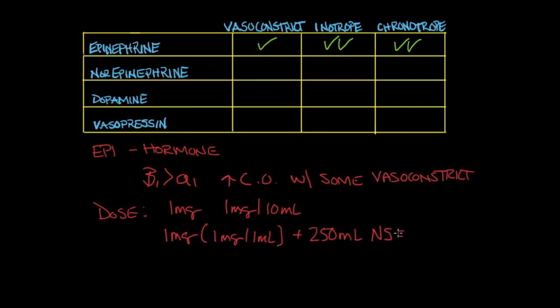And this is going to give us a concentration of 4 micrograms per milliliter. And we're going to take that and our starting dose for this will be 0.05 micrograms per kilogram per minute. Now, you may see in some references in some books, they won't give these dosages as weight-based. And that's fine. It doesn't mean that it's wrong. Just the weight-based tends to be a little safer and specific to the patients.